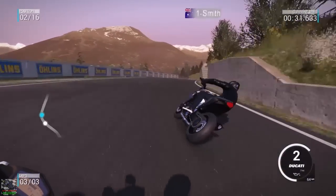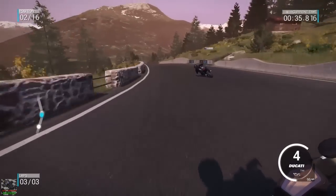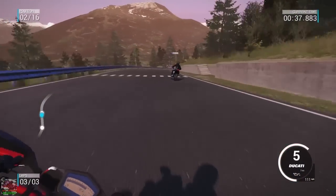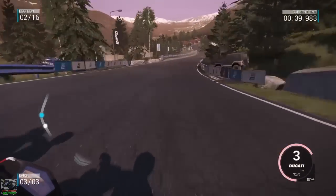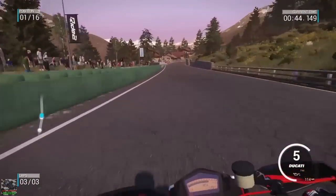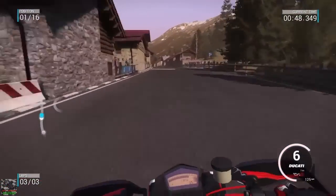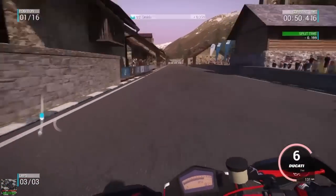Oh God, we really flew into that corner, and we've caught up quite a bit. Let's see if we can get past this bike. And again, as soon as we get on a bit of a straight, he pulls away, and we've dived up the inside. Can we get a clean pass? I think we're gonna just manage to hold it. Yes, we managed to hold it, but he's going to get me as soon as we get back on the straight, so I'm going to have to nail this corner.